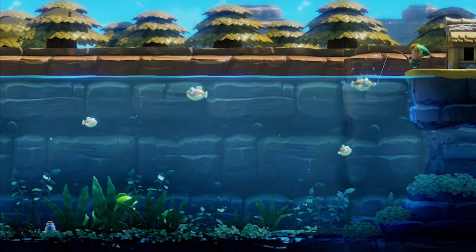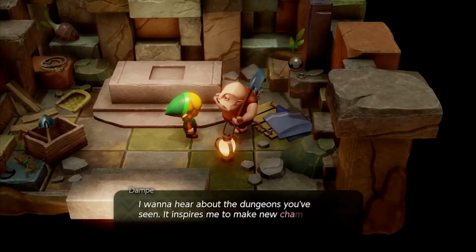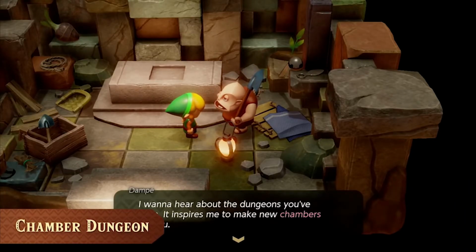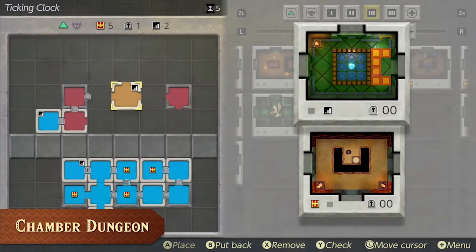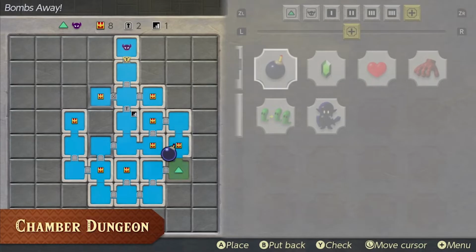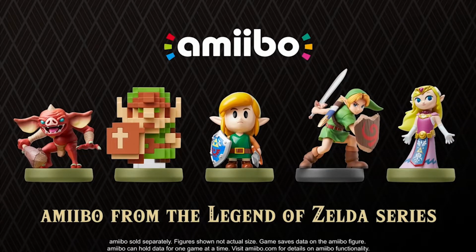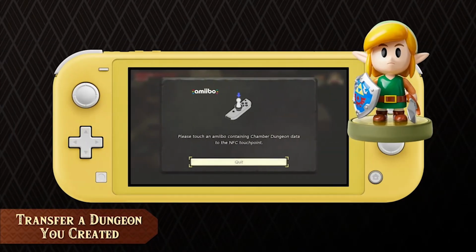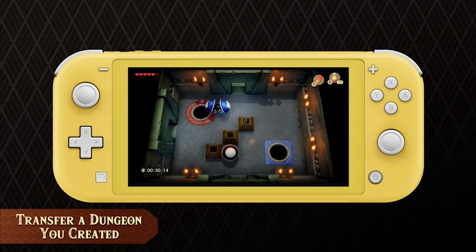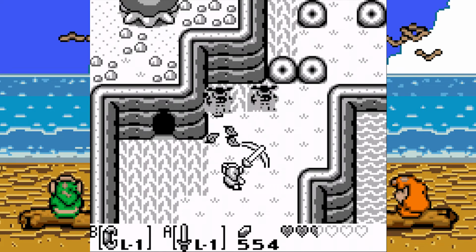In order to add a little more value to this remake, Nintendo are including a few extra features like amiibo support and, for the first time in the series, a dungeon creation mode. As you play the game, you'll be unlocking new dungeon rooms to piece together to create your own custom dungeons, which feels just one step away from the Zelda Maker game I'd love to see be a thing. The remake of Link's Awakening will be released on the 20th of September 2019, which is hopefully after I get this video released. So that's Link's Awakening, one of my favourite games of all time.